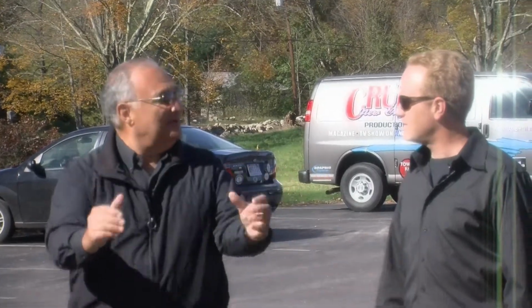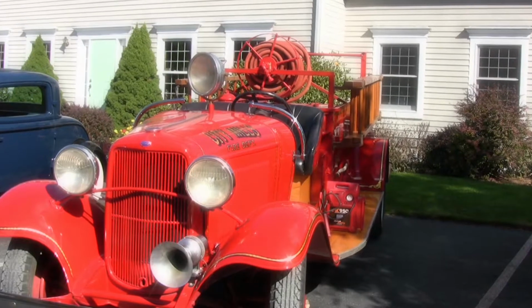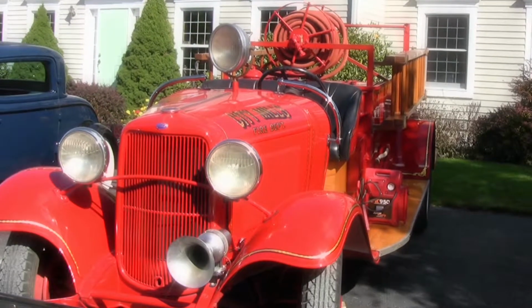We see a lot of hot rods and Mustangs, but I tell you, this is what I came here for, to have a look at this fire truck and your school bus. Yes, this is a 1932 Ford Firetruck. It has a V8 flathead engine in it. It is a 1932 V8.